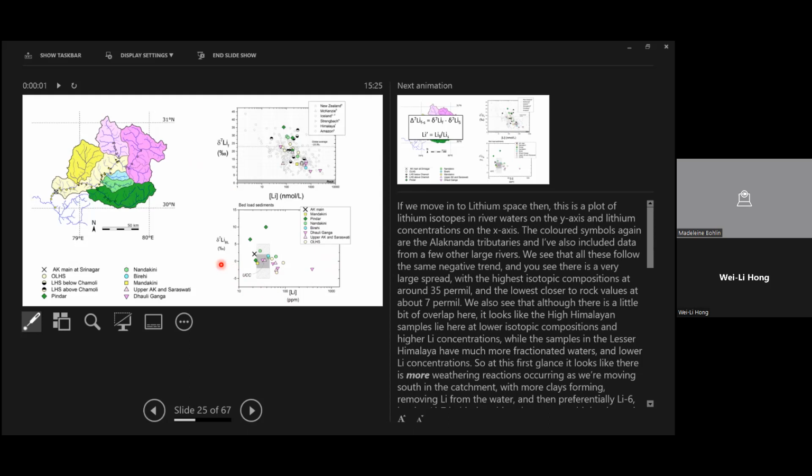And it means you can just take a few samples of the bed load because it provides an integrated composition of the whole catchment, of all the rocks that are eroding there. It would be quite difficult to go and try to sample all the different types of rock in the high Himalayas. But here we do have a few flyers in our data set.